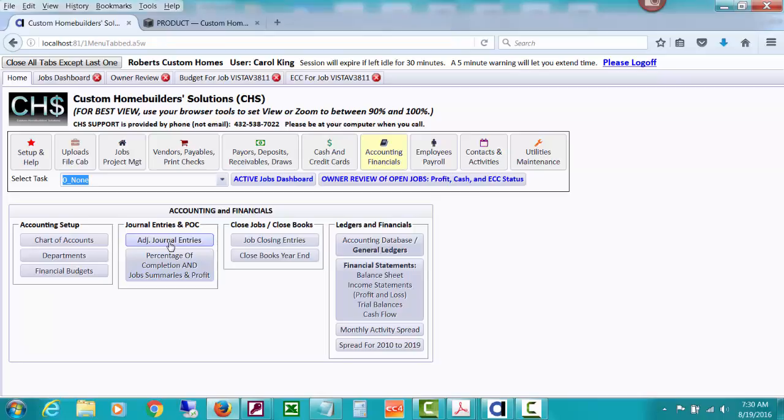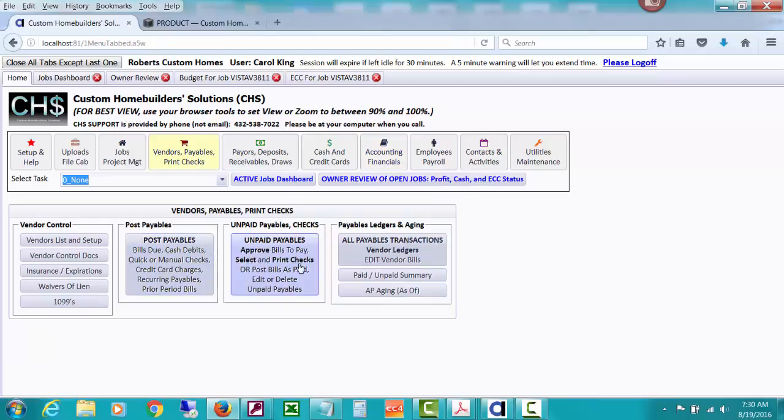You can post adjusting journal entries. You can set up the chart of accounts. You can load the recommended National Association of Home Builders chart of accounts and tweak it, or a simpler one that I made, or set up your own from scratch for your accounting. Under vendors and payables, you can see that yes, you're printing checks, you're posting payables.